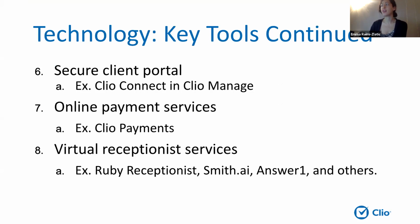So Clio, for instance, has a secure portal called Clio Connect that allows you, for example, 256-bit encryption, which is bank secured encryption, and a way to communicate and share documents. So you don't just want to be transmitting your confidential documents or requesting documents from prospects, for instance, about their court matters via email. You want to make sure you have some secure portal for that. And you also want to make sure, especially now more than ever, that you can collect your payments online.